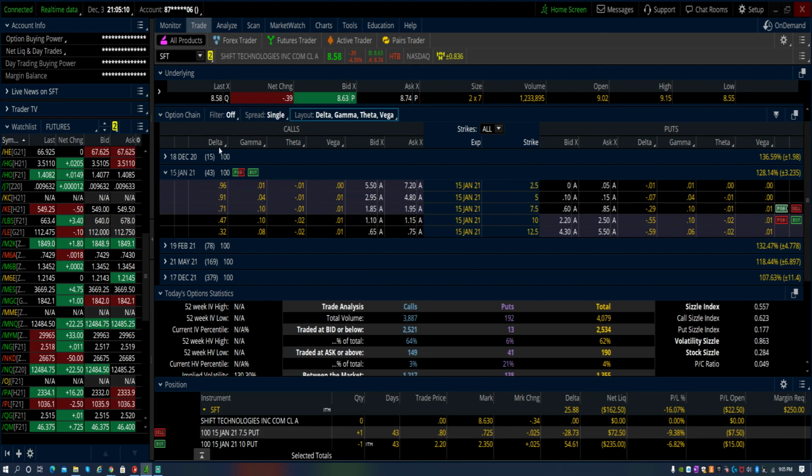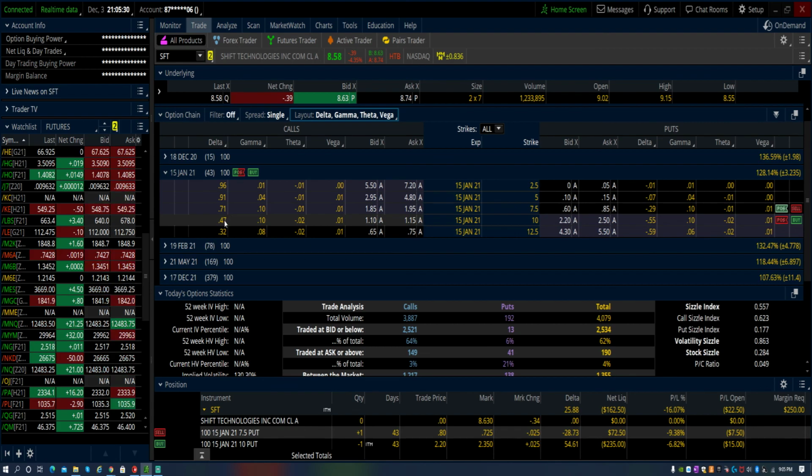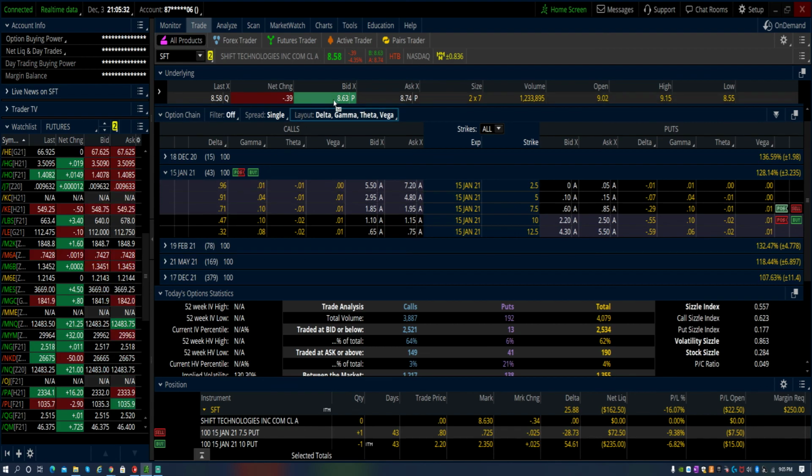Okay, and delta is basically how many shares you own. So if you buy this option, you're buying a 47 delta. Remember, one contract is 100 shares, so you're basically buying 47 shares of an out of the money option. If you buy 100 shares of this stock, it's 100 deltas. So I hope you understand. So if you buy 47, you have 47 shares of this stock.